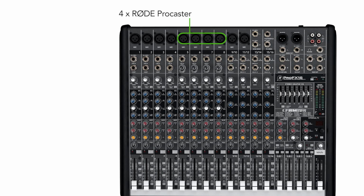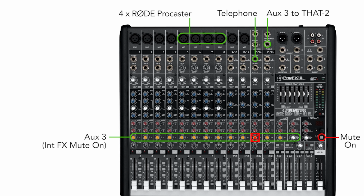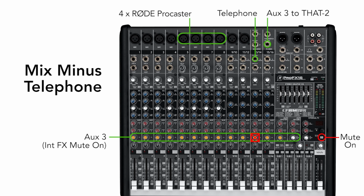Now, what we've done on the desk is we've taken that mix out for the phone, so they're not going to hear themselves back, and that's an important thing whenever you're running a feed in that you're going to send back out of the desk. You don't want to get feedback.